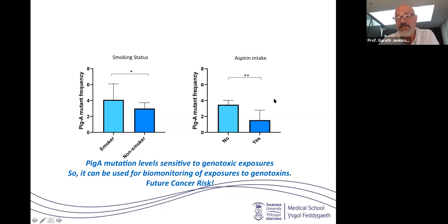And what was unexpected and was quite interesting is the fact that aspirin reduced the level of these mutations. And so many of you will know that chemoprevention with low dose aspirin has been shown to be protective against various different types of cancer, including last year a publication showing that aspirin reduced the cancer incidence in the esophagus of patients who have this Barrett's esophagus pre-malignant condition. And so clearly aspirin is affecting the root cause of the DNA mutations that are induced to drive cancer in the first place.